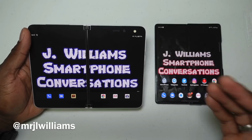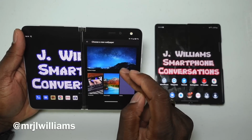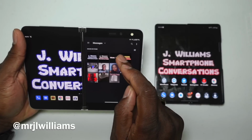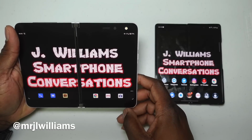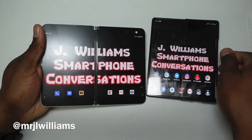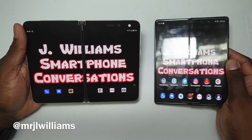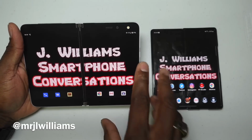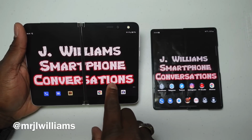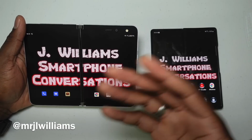As a matter of fact, I'll go ahead and change this one to the exact same as that one. And there you go. This is how both of these look. Now, it's not that the Surface Duo looks bad. It's just that I have two 5.6 inch displays, and they do come in handy when it comes to the other things with the device.